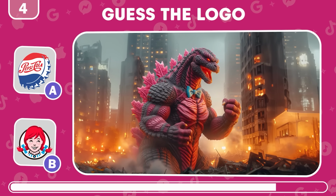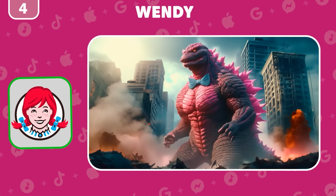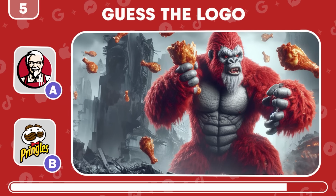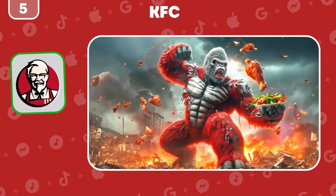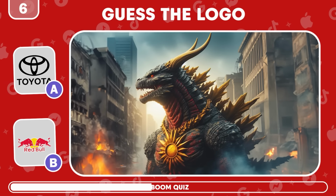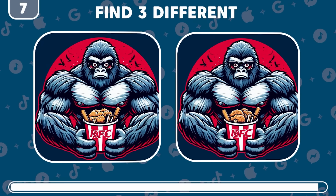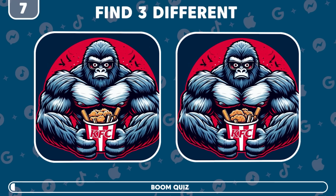It is not difficult to guess this logo. That's the Wendy's. Looking at this picture, what logo do you think of? KFC. Next, quickly guess which logo. It's Red Bull. Find three different points in these two impressive photos. Sure, here.